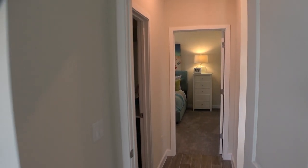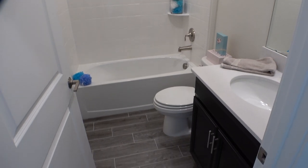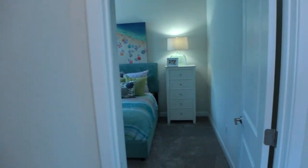So you can see we got a full bedroom. And now here's a bathroom. So you got a full bath in between the two beds.